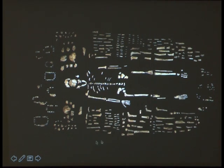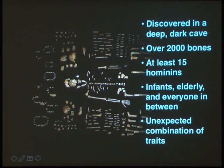But as you can see, we just have every part of the skeleton represented here multiple times, which has just been great. This is the largest fossil discovery in Africa by a factor of 2 now. Yeah, fossil hominin discovery. And again, we discovered these in the deep dark cave. I want you to keep that in mind. How did they get there? We have at least 15 hominins. We found anywhere from infants to elderly, and it really does have an unexpected combination of traits.